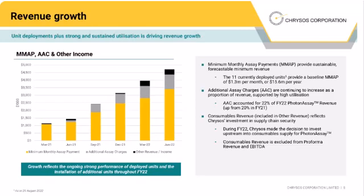The additional assay charges, which are shown in grey, illustrate the excess revenue that we receive from our deployments, where our customers process samples above their committed minimum. In FY22, the AAC accounted for 22% of PhotonAssay revenue, up slightly from FY21, where it accounted for 20%.